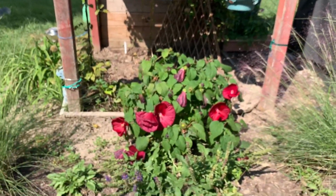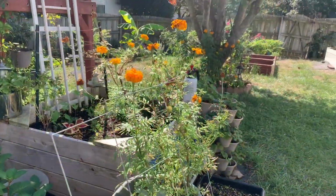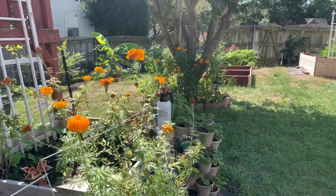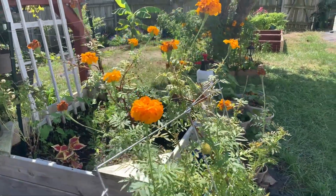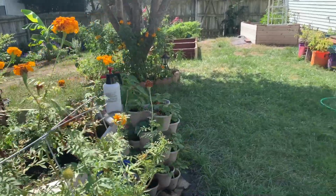And here's another one of my hardy hibiscuses. Darn it. It's gone. Oh, he went around the corner.